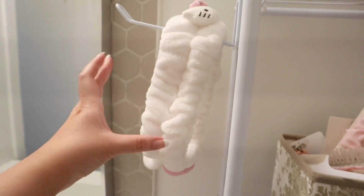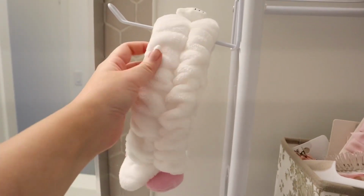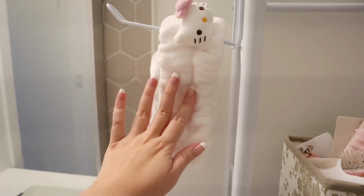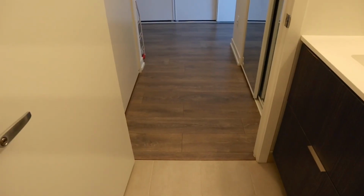And on this hook hanging here, I just have my spa headband that one of my best friends, Wendy, got me for my birthday. I absolutely love it. And then over here, we just have some Juicy Couture towels. And then my tub is just on this side. It's nothing special at all. And I just have this marble shower curtain from Dollarama. Alright, so that's the bathroom. Let's head on out and go to the main area.